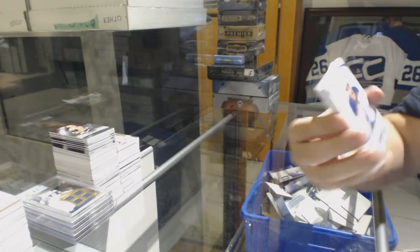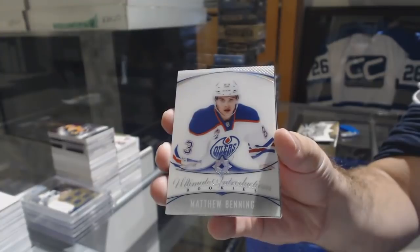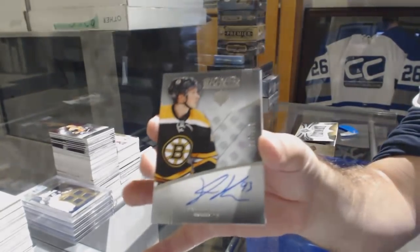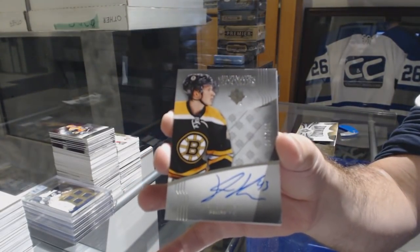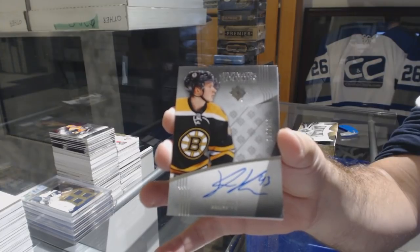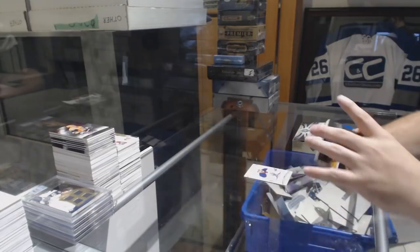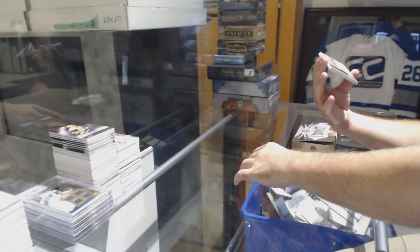For the Oilers, Matthew Benning, Ultimate Introductions. For the Boston Bruins, $2.99, Danton Heinen. Well, they're the biggest boxes, though. They're the biggest ones. That is filthy.